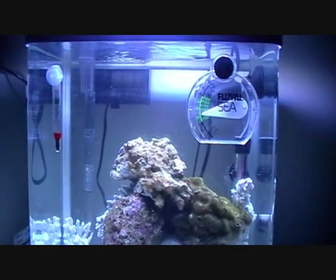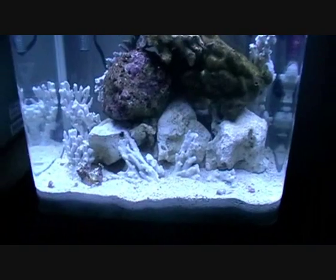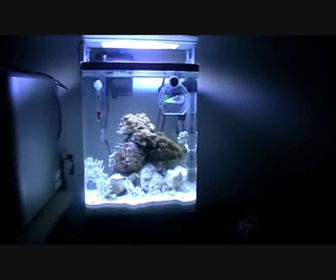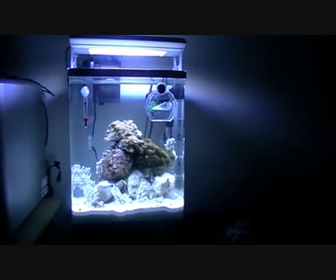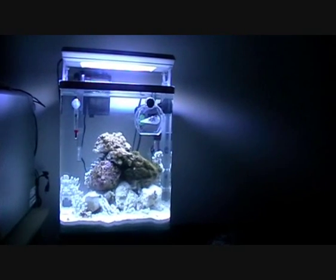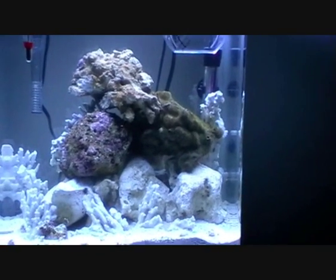Just to give you an idea of the lighting, I've just got a T5 bulb. This particular T5 bulb is an Aqua One T5 bulb, which is half blue marine and half tropical daylight. But it's giving a really nice glow and lighting to the tank. I'm hoping it'll be sufficient, given the size of the tank, to maintain some corals in there once the tank is up and running.